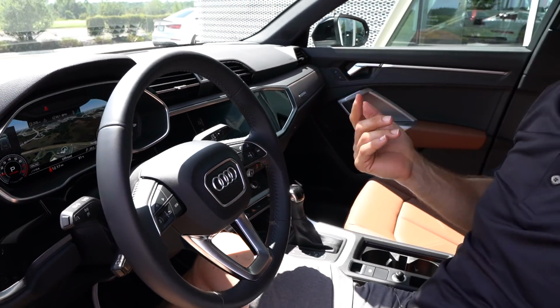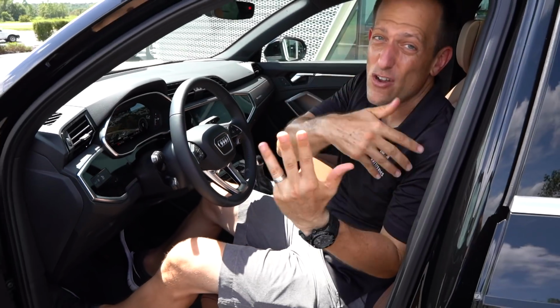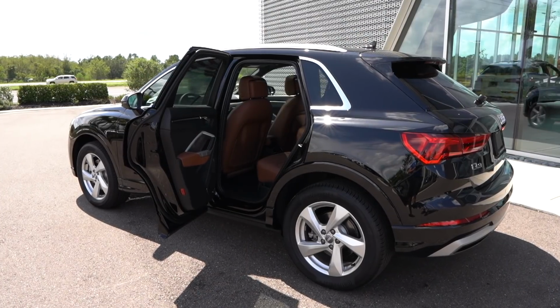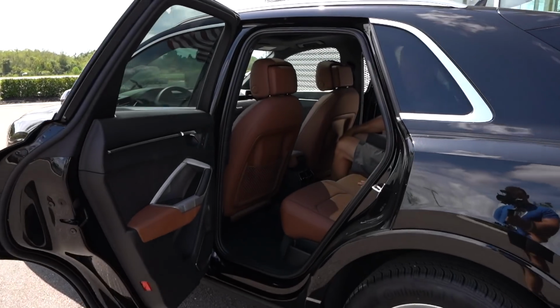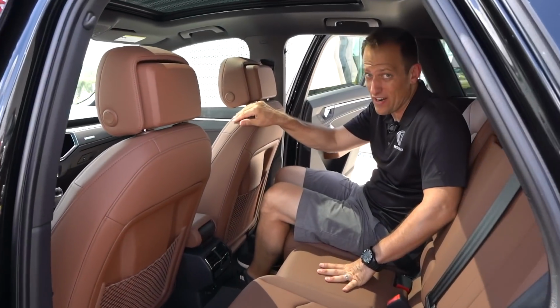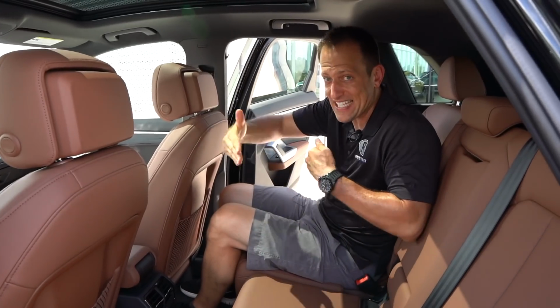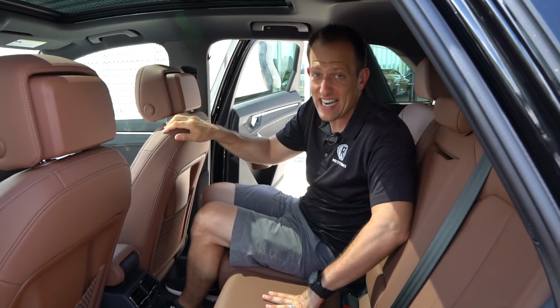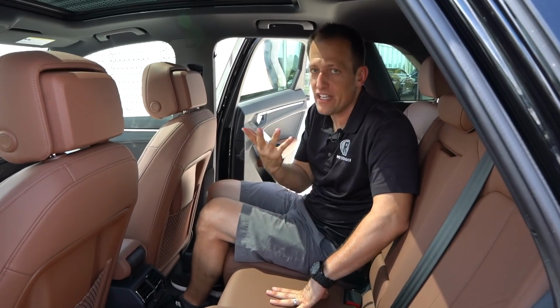But let's go ahead. We've talked about up front. Let's see how your passengers are gonna be loving this Audi Q3. All right, guys, that backseat time. This is where you thought there was plenty of room up front because of all the changes by extending the wheelbase, extending the length, widening it, raising up, making it higher. Back here, you really can soak it in.